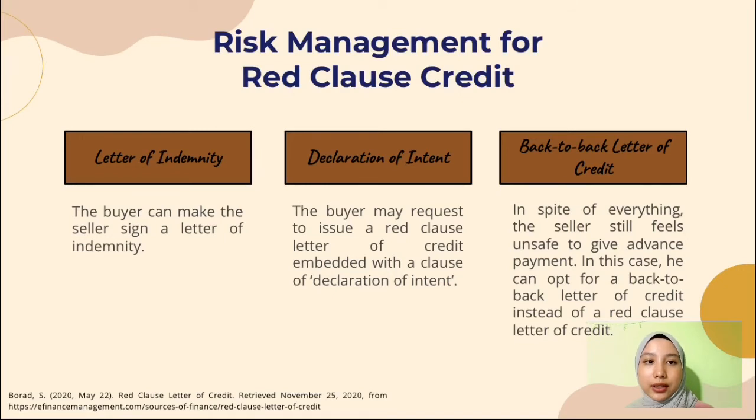This is because the back-to-back letter of credit allows the beneficiary to utilize the issued letter of credit as collateral to obtain further financing. Therefore, by using this letter of credit, the buyer can avoid risk and the seller gets required financing. Okay, next we will proceed to the green clause credit that will be explained by Alia and Wani.